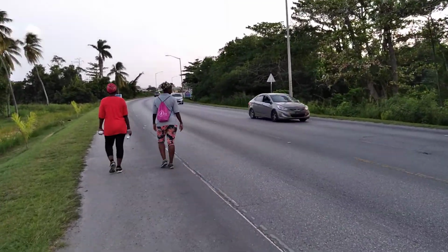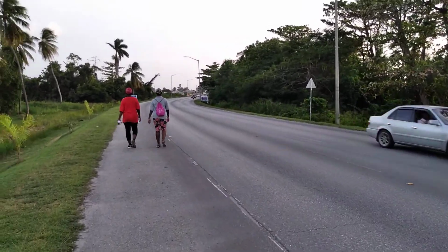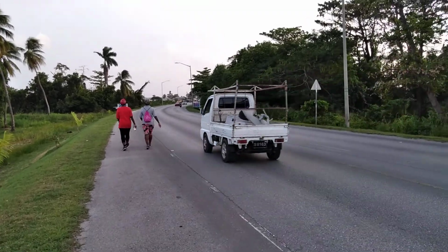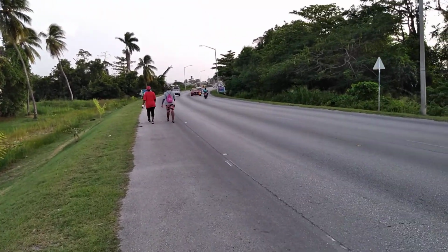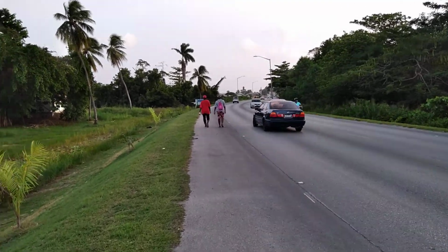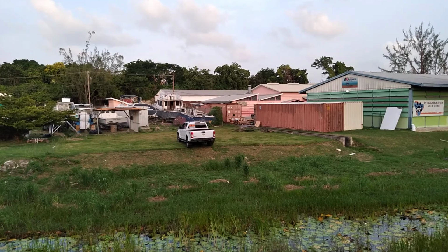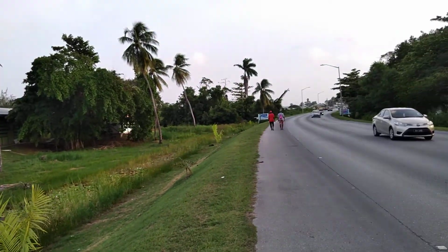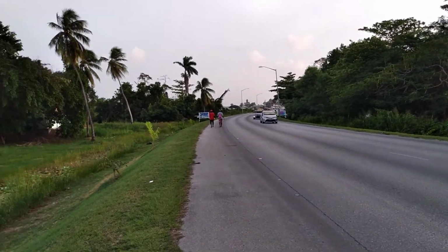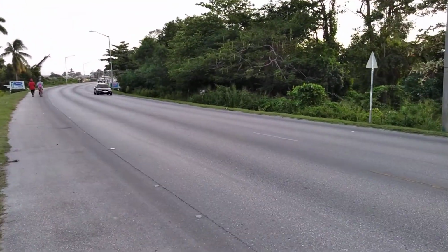This is all along the mighty Grynner Highway. We will find a lot of businesses, such as warehouses, along this highway. We have some more warehouses here. AK Supply, where pet and animal feed are sold. The AK Supply is owned by the Cross Battering Family.